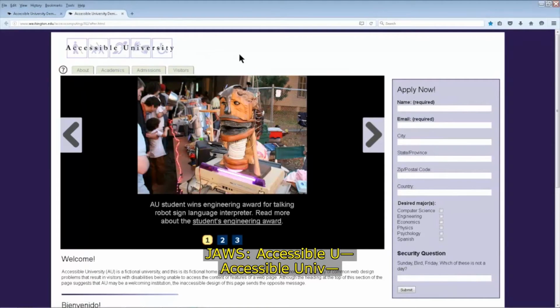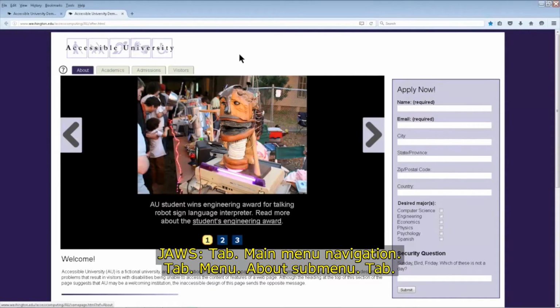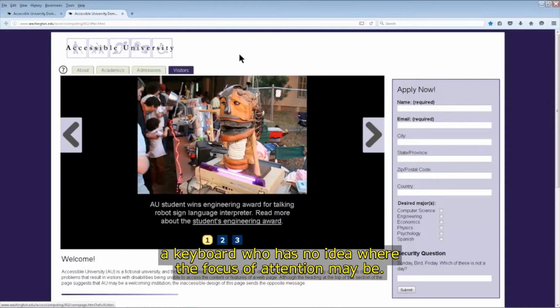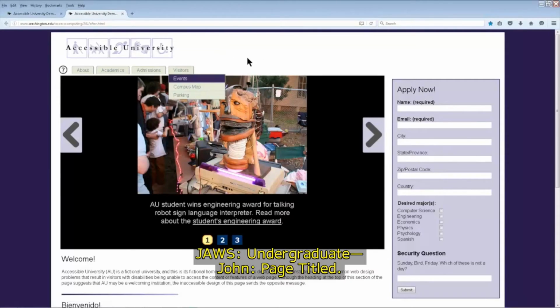Accessible uni. Again, we're at the top of the page. I'm going to tab through here. Tab, main menu, navigate, tab, menu, about submenu, tab, leaving menus, tab, menu, admit, tab, visitor submenu. So this is very, very useful for someone who's using a keyboard who has no idea where the focus of attention may be. They don't have the luxury of using the mouse pointer to click.